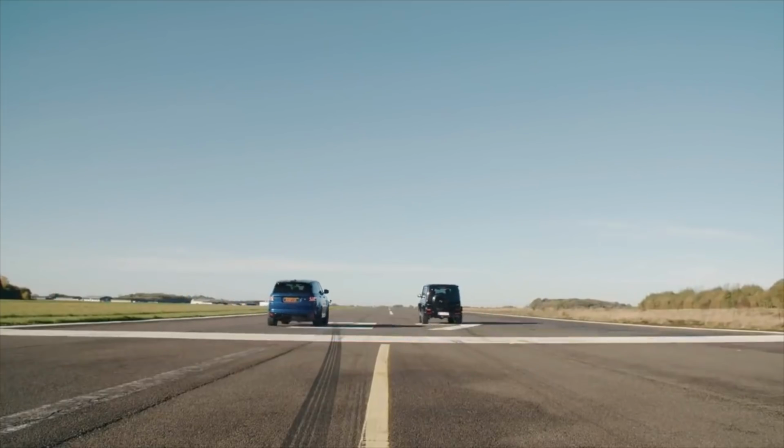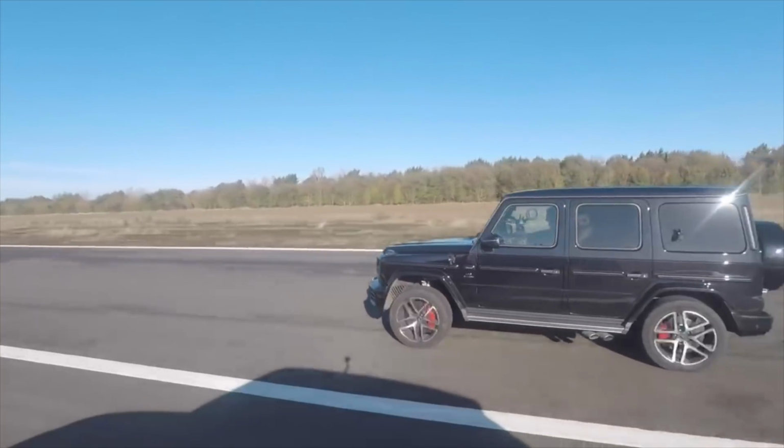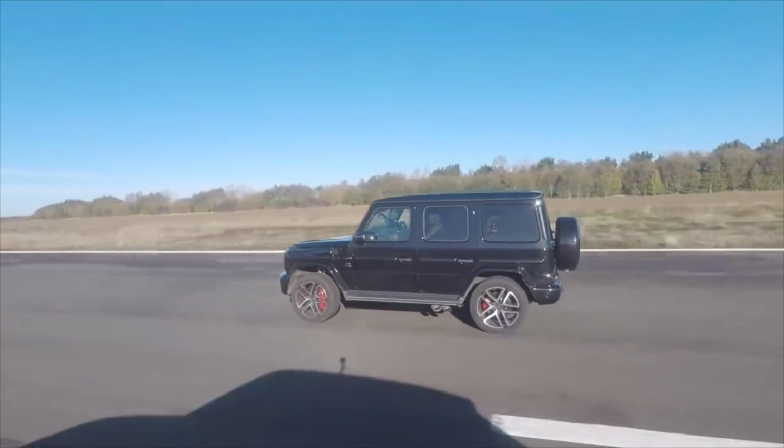Can we get this car to have more power? Recently I did a drag race against the SQ7 and also the G63 AMG, and this didn't do that well. I was thinking, could we make it quicker? And could we also make it more fuel efficient, because these have a very bad reputation for being very bad on fuel?